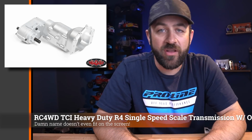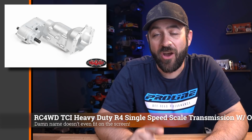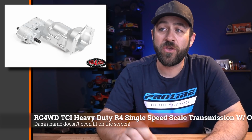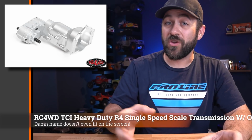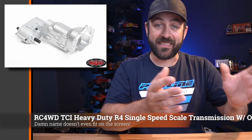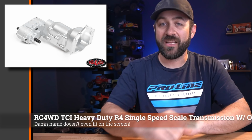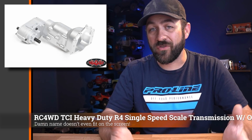Another new product that was on the RC 4-wheel drive website is the TCI Heavy Duty R4 single speed scale transmission with OU drive transfer case. And what I think that they're getting at is the OU, or over under drive transfer case, is now attached to the scale transmission that they had previously. It's just all in one package. The term over under really isn't used as much as just an overdrive transmission now.